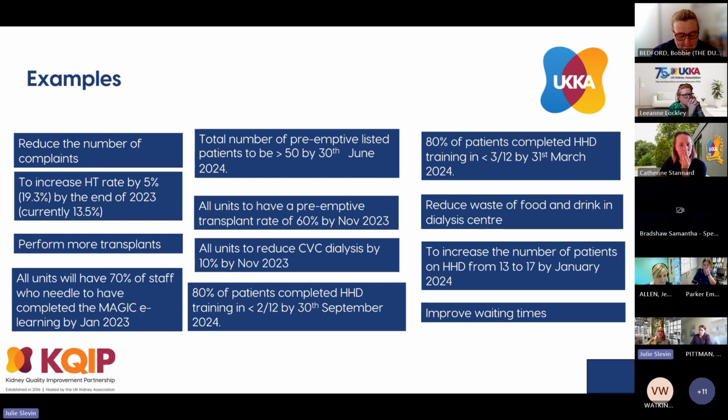And again, improving waiting times. It's just not a SMART aim. I'm sure you'll have these slides sent out to you afterwards, and you can have a little bit more time to look at them. Some of these are real SMART aims from real KQIP projects that we've been working on.